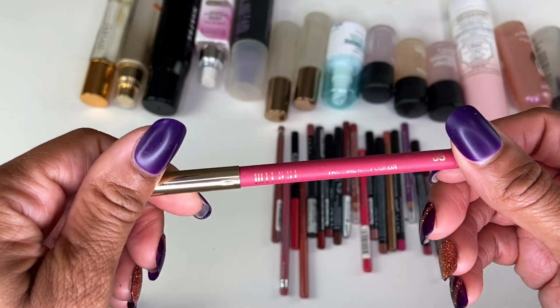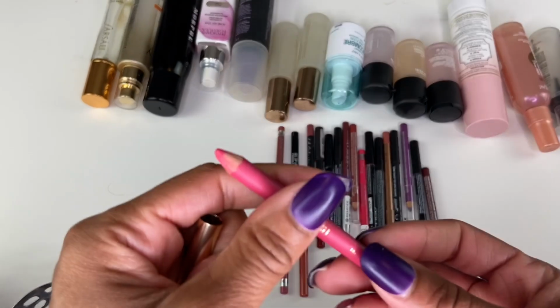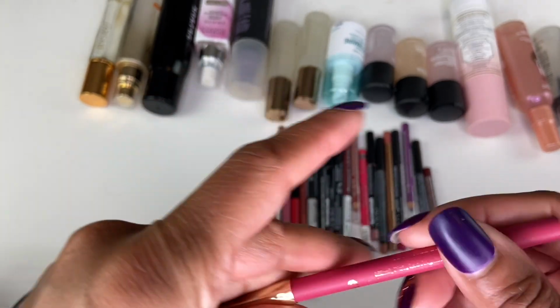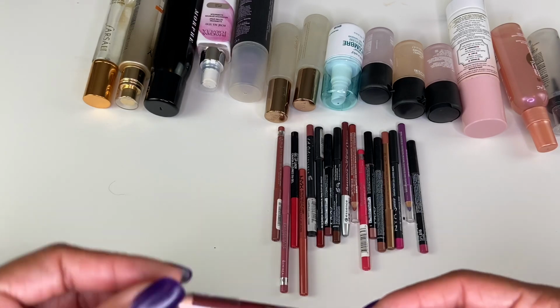Here's one from Milani. This is in the shade 05. I've had it for a long time, and the actual color is worn off. Decluttering it. Y'all, I don't know why I have all these lip liners that I'm not gonna use.